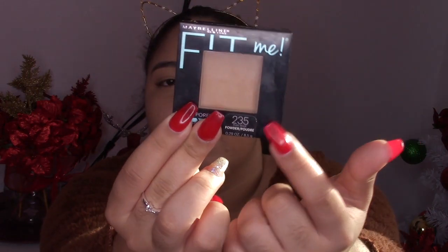So now that we are all done with our concealer and our foundation, I like to go over my face with a blush brush. I like to go over with my blush brush, and then go over my face with a powder foundation by Fit Me Maybelline. I don't know what shade this is. Yes, you can see right here the number 235, whatever that means. But yeah, so I go over my face with that.